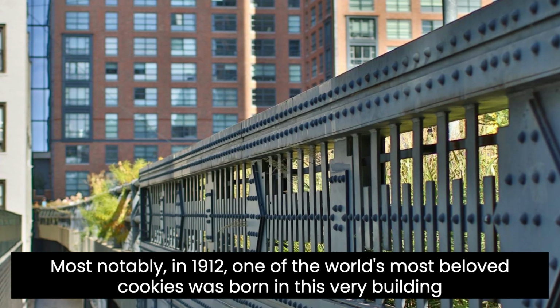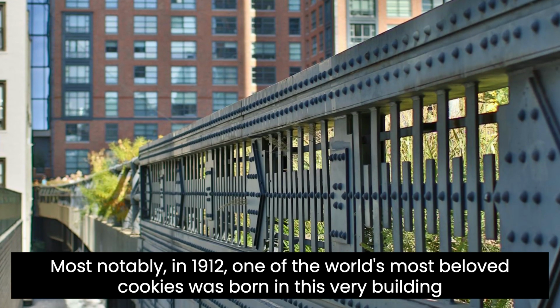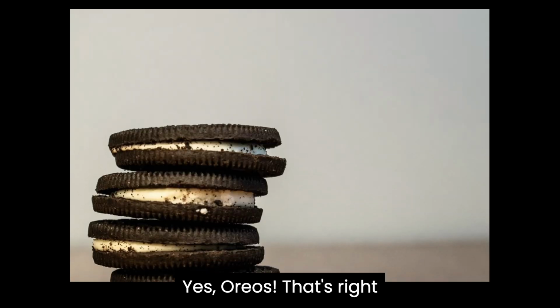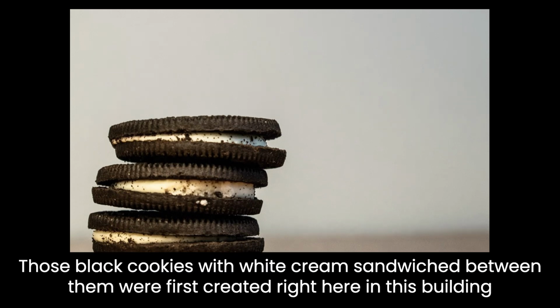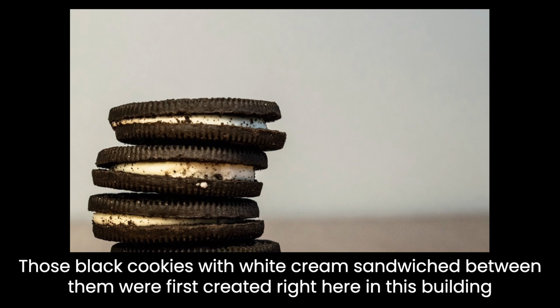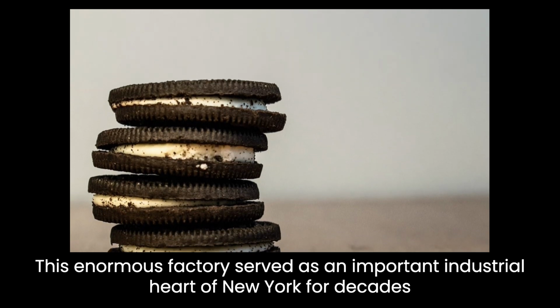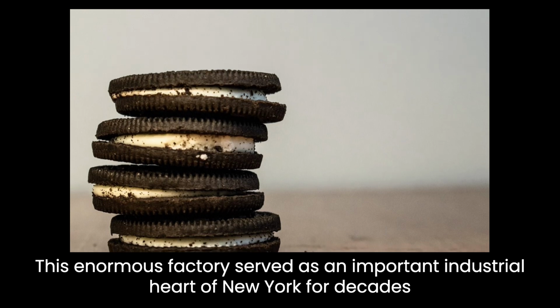Most notably, in 1912, one of the world's most beloved cookies was born in this very building. Yes, Oreos. That's right. Those black cookies with white cream sandwiched between them were first created right here in this building. This enormous factory served as an important industrial heart of New York for decades.